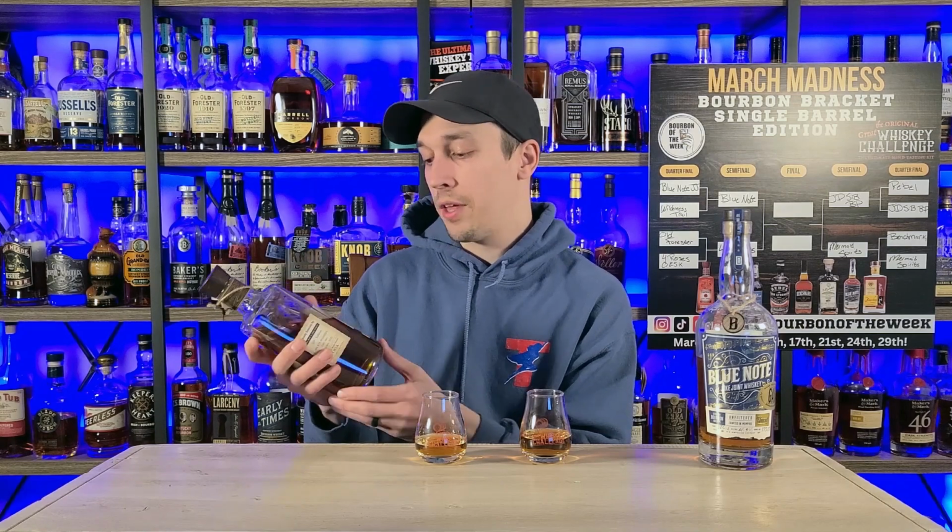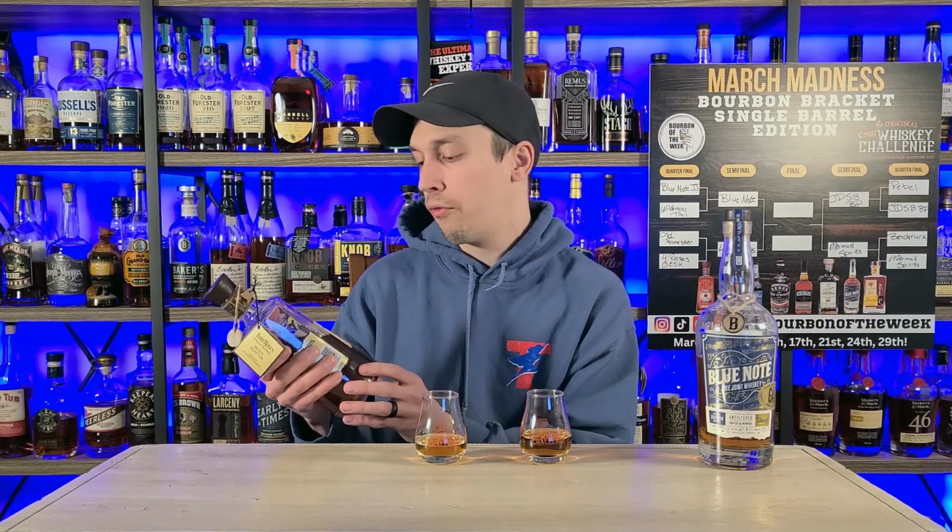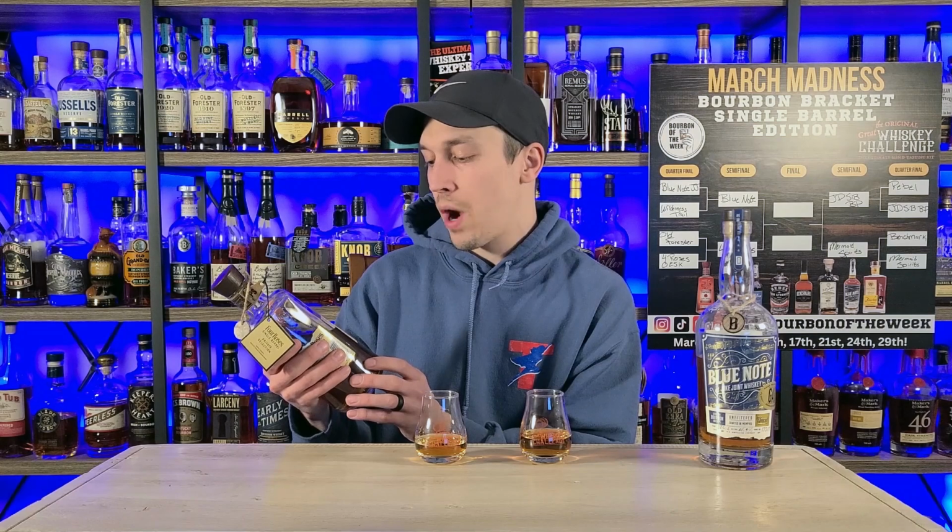So we already talked about both of these bottles when they went up against their competitors in the first round, but let's remind you of a couple of things. This is Four Roses Single Barrel. This is the OESK. It's coming in at 104.8 proof. It only tells you the alcohol. You have to double it to get to the proof. This is specially selected by Fine Wine and Good Spirits, the 55th edition. Take that with a grain of salt.